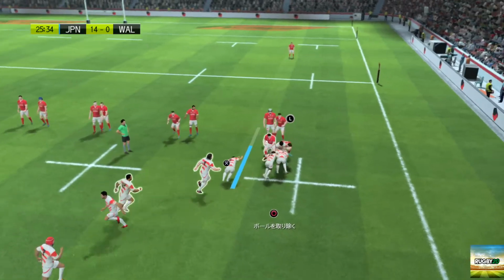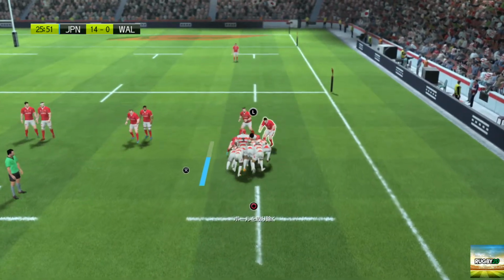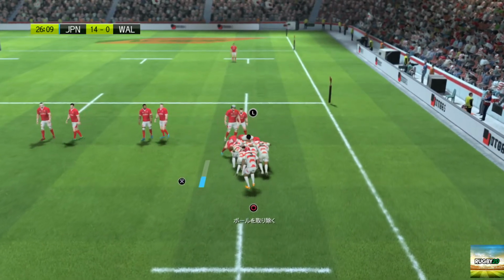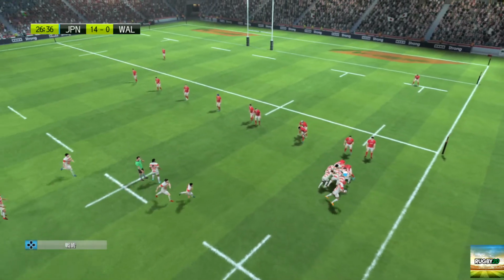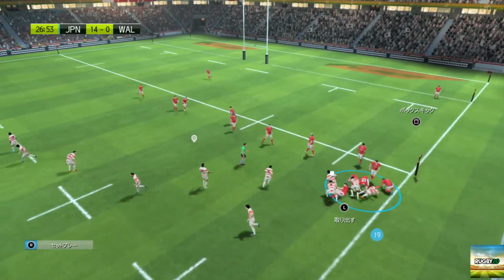And they form a maul. And here comes the support, driving the maul forward. They're joining the maul, putting their shoulder to the wheel. They're joining the maul, giving it that extra weight. They've organised themselves really well, ready to stop that forward movement.